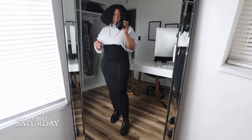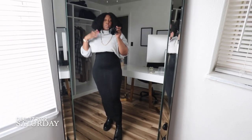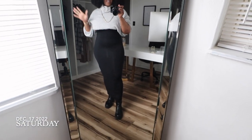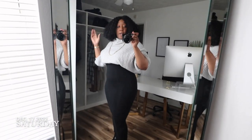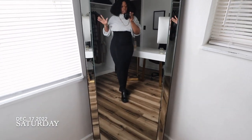Okay, fit for today, I have on this black bodycon dress, and then I just put this little sweater over top of it. And I kind of made the sweater like a crop top, because I just wanted this look. And then I just got my black boots on with it. These are just my black Chelsea boots. I thought this was a super cute outfit, especially with the sweater and the dress, super cute.